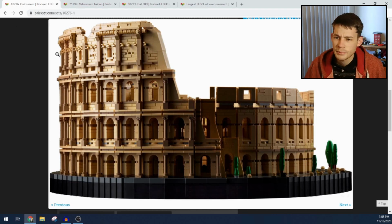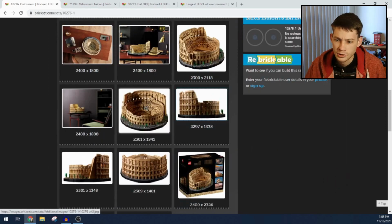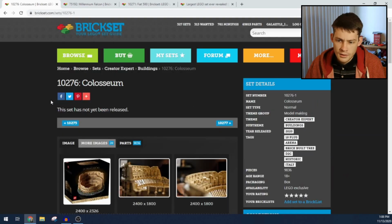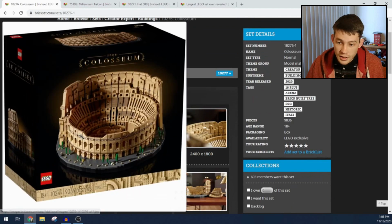I think there's been some leaked pictures going around, but I did my best to stay away from those until we had the official release from Lego. And here it is. It's the Colosseum, historically accurate representation of the current building in Italy.